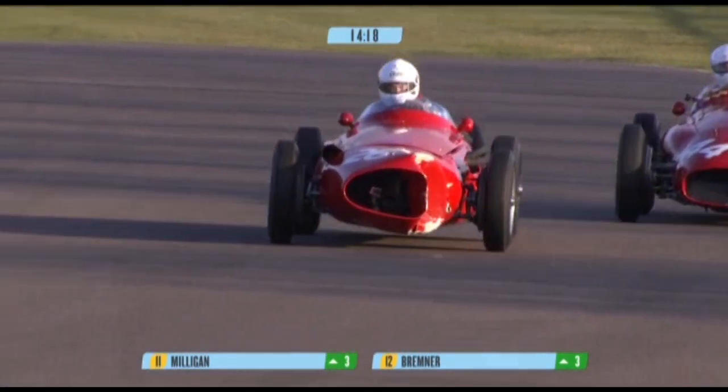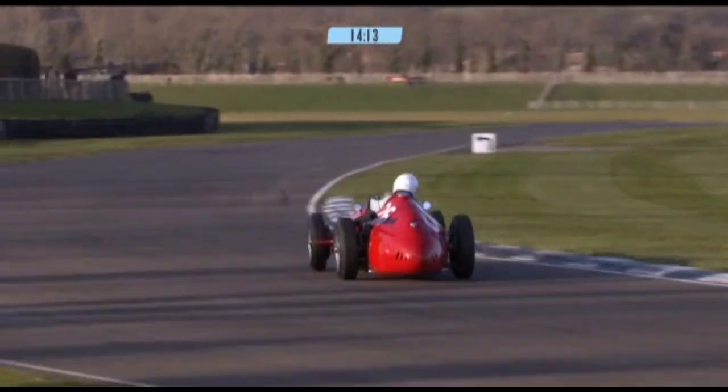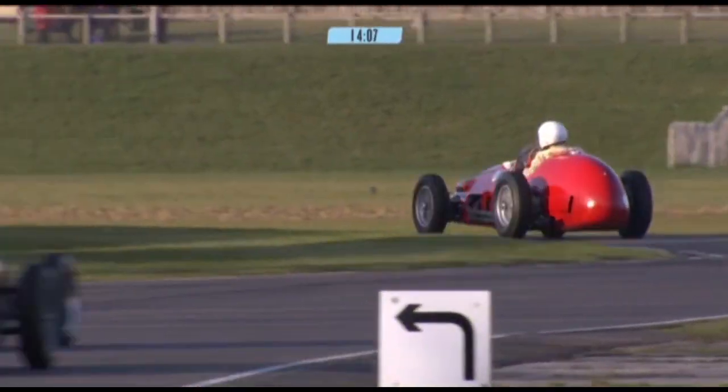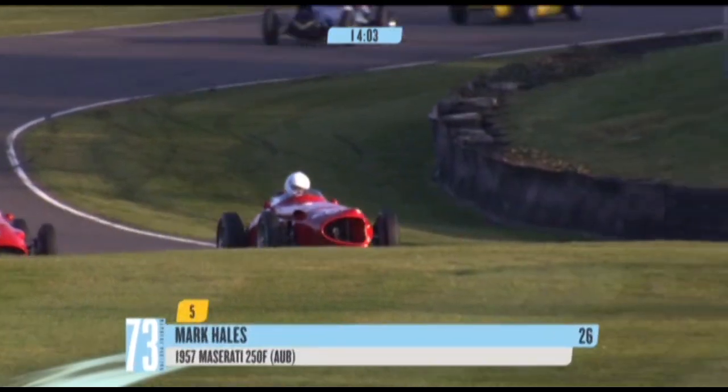The Maserati with a rather skewed nose, and Mark Hales comes through on the inside of the kink before St Mary's, and is moving onwards and upwards. That's going to put him into 3rd place.